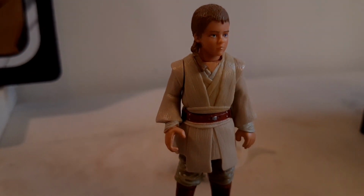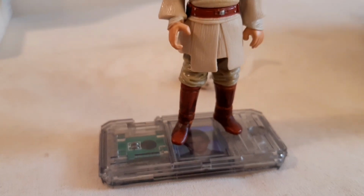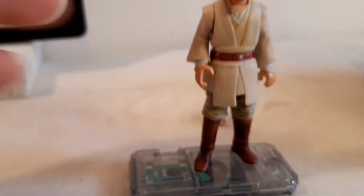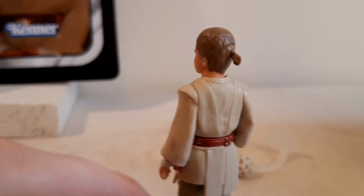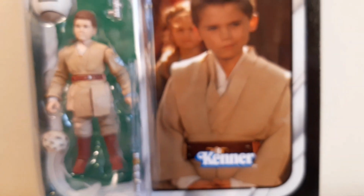It's pretty much the same as what you got up there, except this is not as articulated. It might have a waist. Yes, it does. It's got more than 5 points of articulation, basically. There's the Jedi braid. Nice card back. I'll show you that again in a minute.